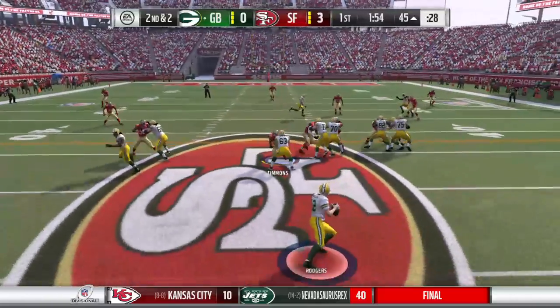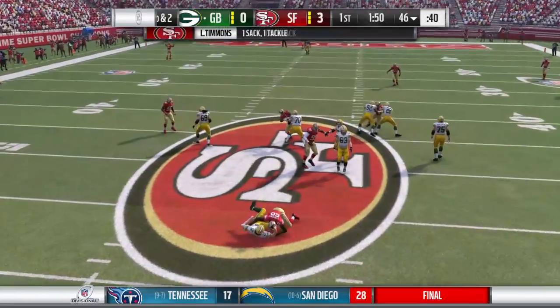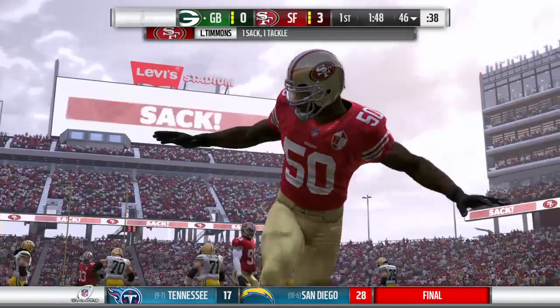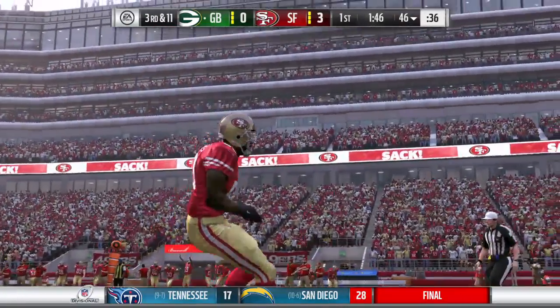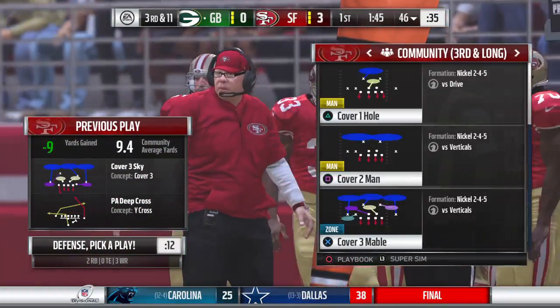On 2nd down, here's Rodgers. And no escaping this time as he'll go down. They got him for a sack. Lawrence Timmons. He's the one that got to him. He takes him down for a loss of 9.